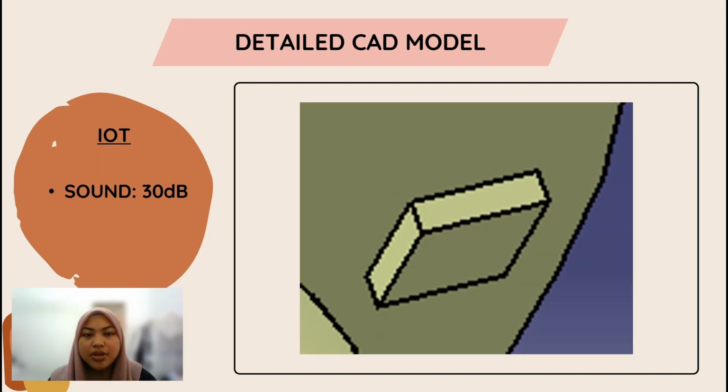This is our IoT system. The IoT system is located under the left side of the helmet brim. This IoT system will be connected with the camera and also a microphone so that any communication can be made through the IoT system. We opted for the sound produced during communication to be at least 30 decibel so that the others can hear the sound clearly through the application.